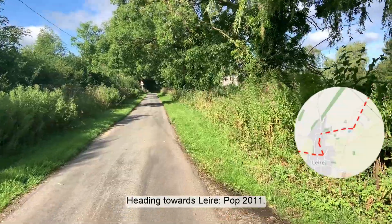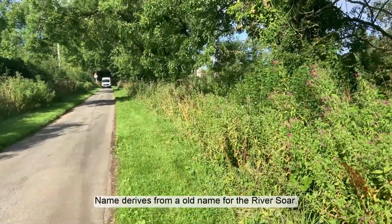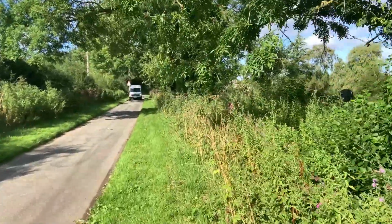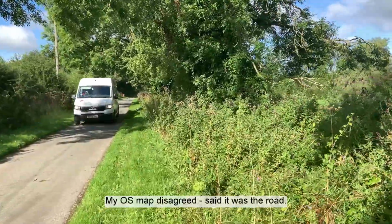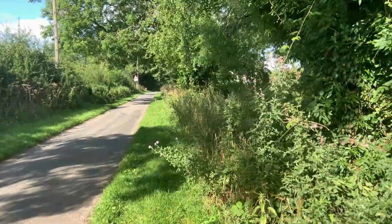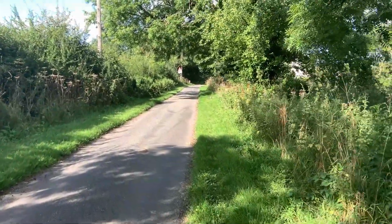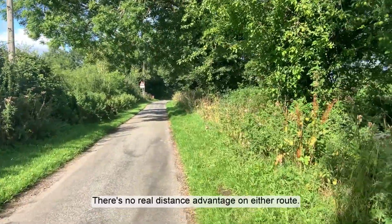Well, we've had a nice little bit of road walking, and we are just coming into Leire. It was interesting, there was a sign there that said I could have gone across the fields as part of the round, but my map very clearly demarcates it as being the roadway. So I thought, you know what, let's stay on the roadway. It made no real difference in the distance.